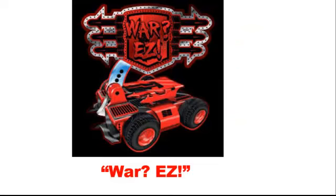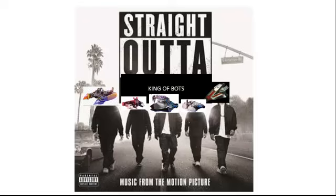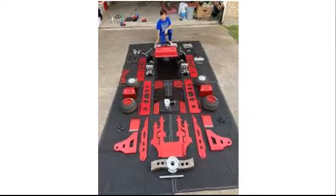At number 6 we have War Easy. Definitely one of the cooler looking robots in this, I have to say. It looks like a red Hypershock, so an RC car basically. And with that spinner, it looks like it's coming straight out of King of Bots. Apart from that, I can't find anything about the team or the technical details of the robot. There's definitely no relation to Warhawk, as far as I'm aware.